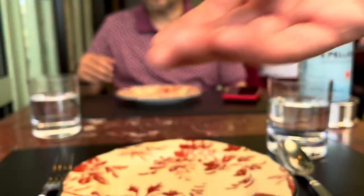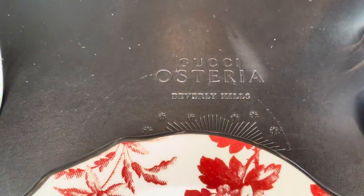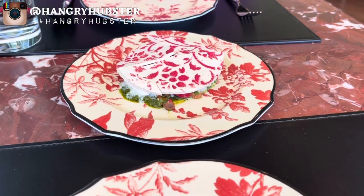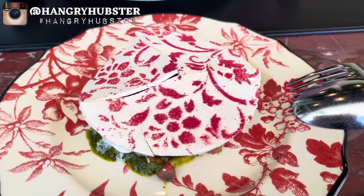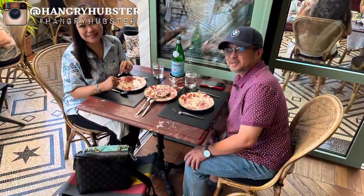Hey guys, so we ordered some dessert. Oops, I broke the meringue. Let's go ahead and see what it looks like when the order comes here. See if it's good. A few moments later. So there's buttermilk and raspberry gelatin. Thank you. Look at that. Enjoy the meringue.